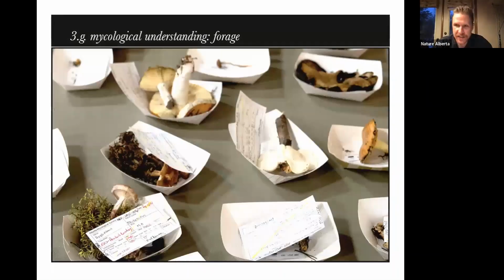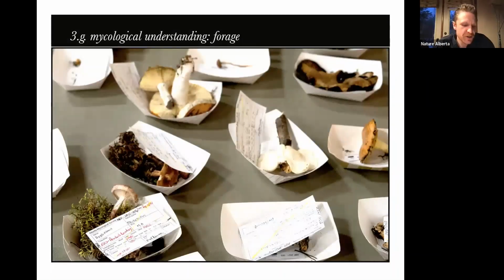But another important aspect is the forage. So these are specimens that were collected by the Alberta Mycological Society during their big annual foray, which was held in September last year, 2021, near Lac La Piche College. The event uses a citizen science approach to collect, identify, and record exciting finds.